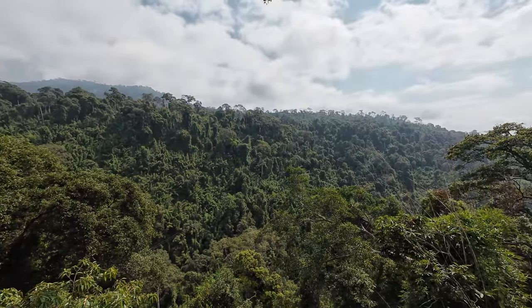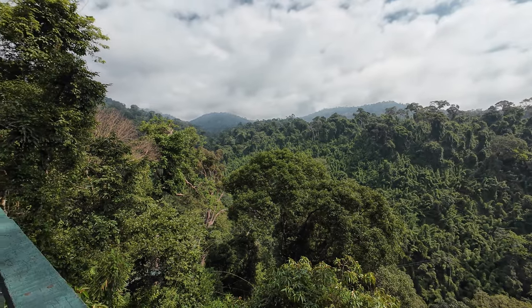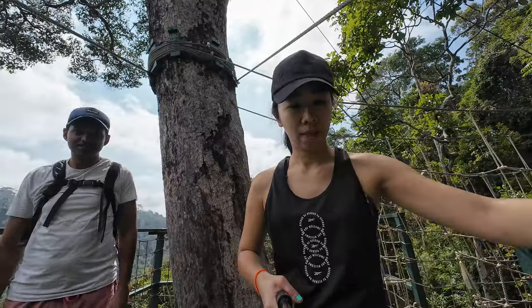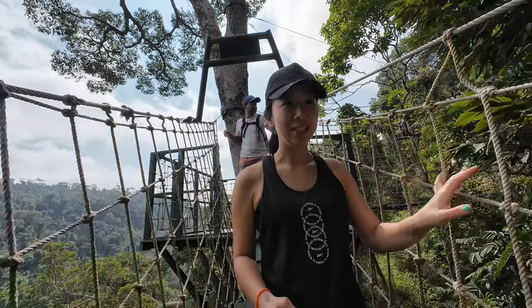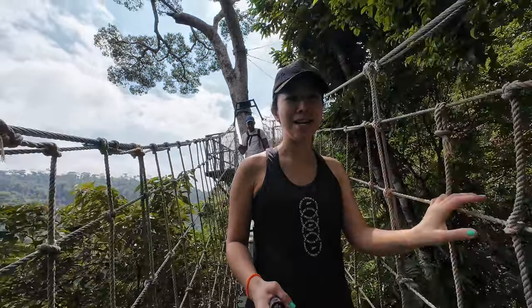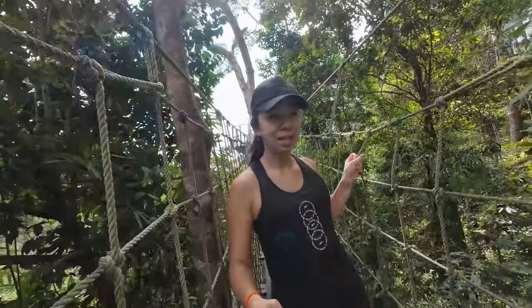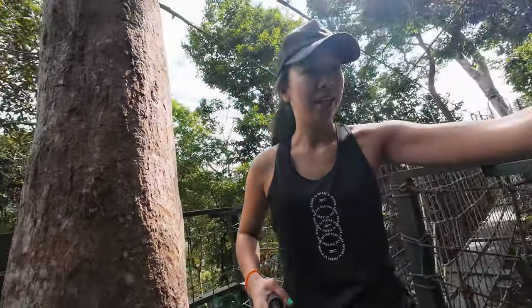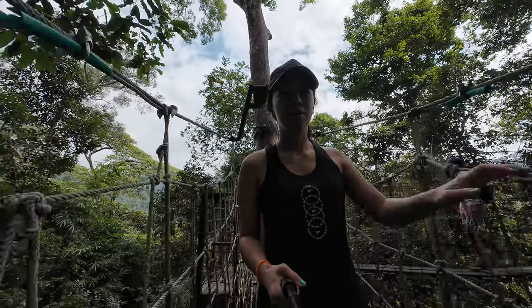Mountain range right here. We are actually at the edge of the national park. Let's go. Let's go. Whew. It's not as bad as maybe how you see it, but I'm pretty high up in the tree right now. And it's super shaky. What happened? What happened is you ate too much for breakfast. We are now on bridge number 5. Okay, this one is okay. Not too scary.